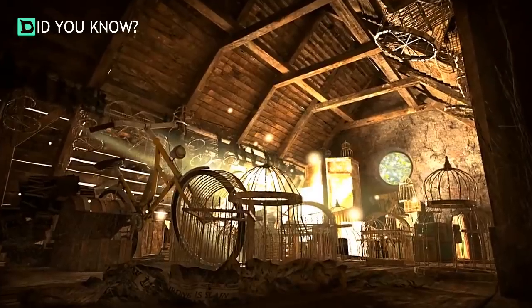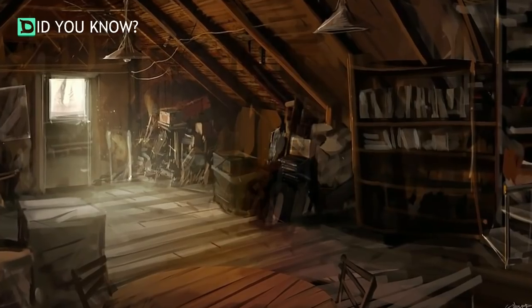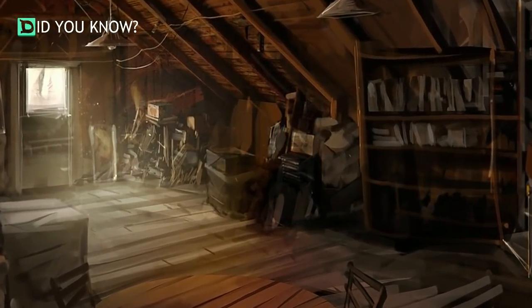That was the situation that one Imgur user came upon when he found a mysterious chest in his grandfather's attic. What was inside was quite unexpected, to say the least.